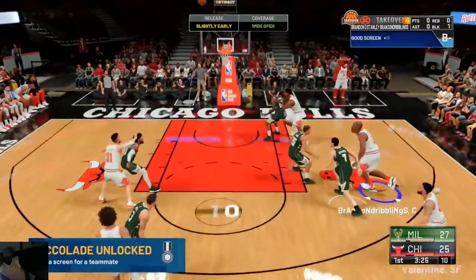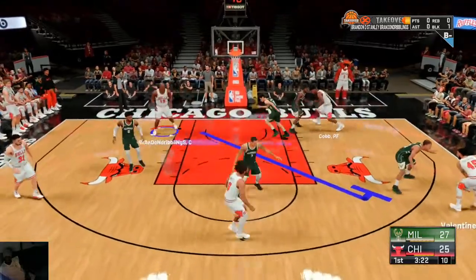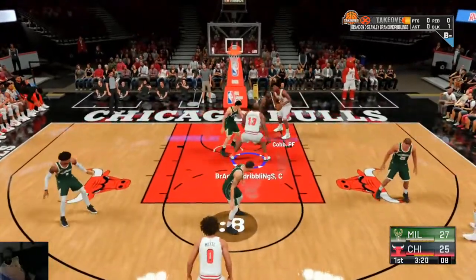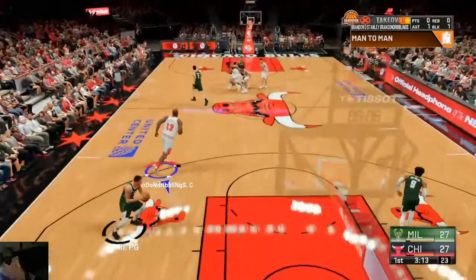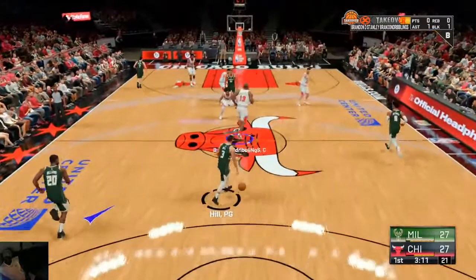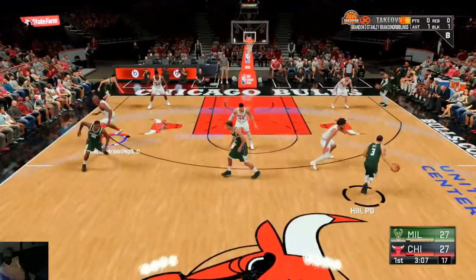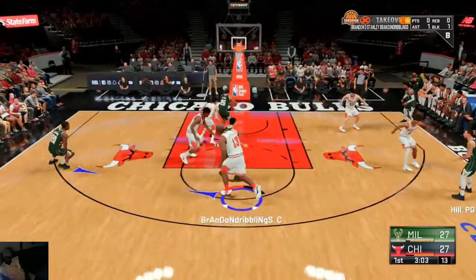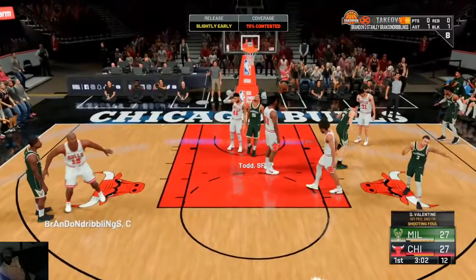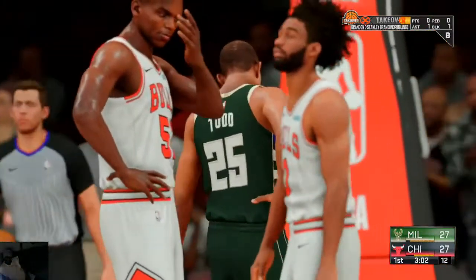Pass to White. And the Bulls get it back. White kicks to Valentine. To the inside. Tries again, and White lays it in. White's got it all tied up now for the Bulls. Love the heart and hustle from White, doing all he can to keep the possession alive. Inside, here's Todd, and a lot of contact on that one, so he'll shoot two here. It goes on Denzel Valentine.